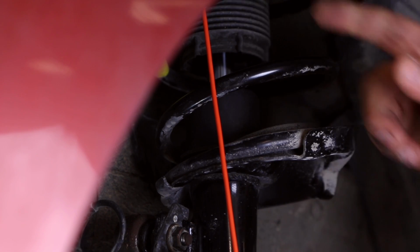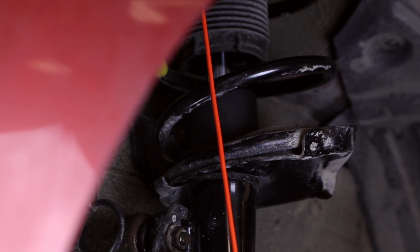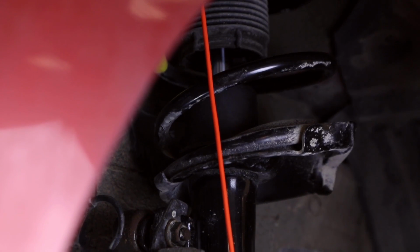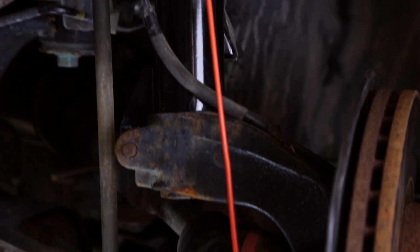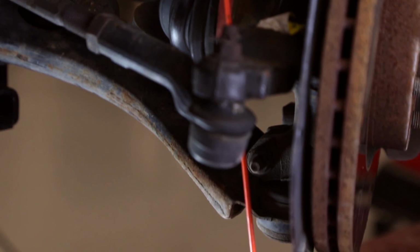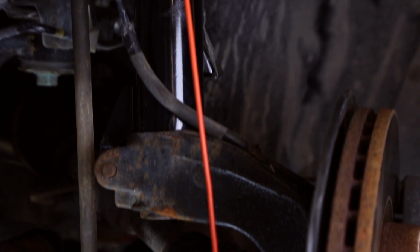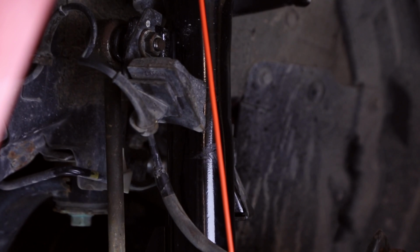Okay, what we've done here is taken a piece of orange coated wire and tied it to the top of the spring seat in line with the strut bearing plate, which is our upper steering pivot point. We've pulled the line tight in line with the lower ball joint, which represents our lower steering pivot point. What the orange wire will represent is the SAI, or the steering axis inclination line formed between the two steering pivot points. Typically, if something is bent inboard of this line, it's going to cause an effect on the SAI number.